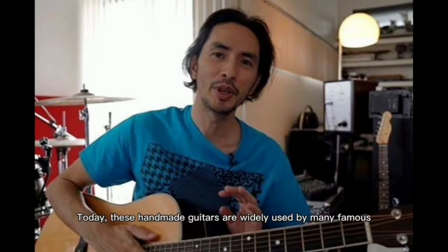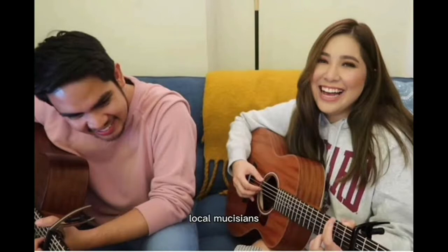Today, these handmade guitars are widely used by many famous local musicians.